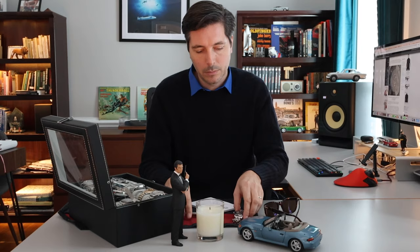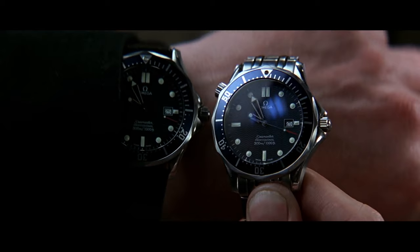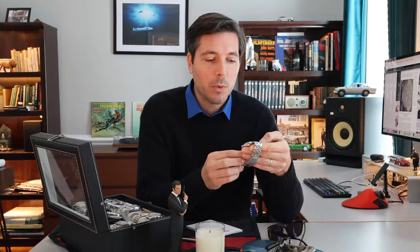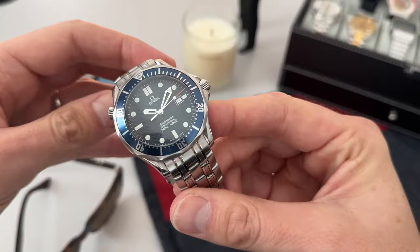My favorite watch in my collection is this Omega Seamaster 300M Quartz. This is the first Omega watch ever worn by James Bond in a movie. It's worn by Pierce Brosnan in GoldenEye and also by Alec Trevelyan in the same movie. And I love it because it represents the James Bond watch of the Bond that I grew up with in the cinema. I love the blue bezel of the watch.